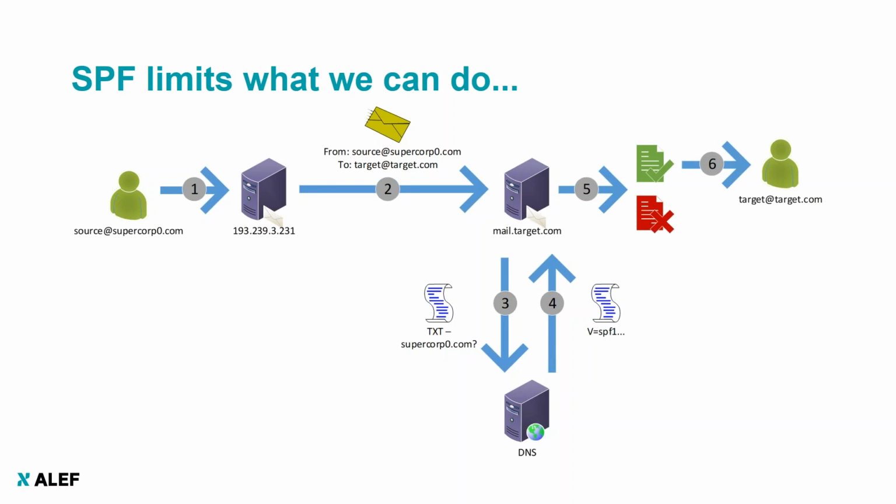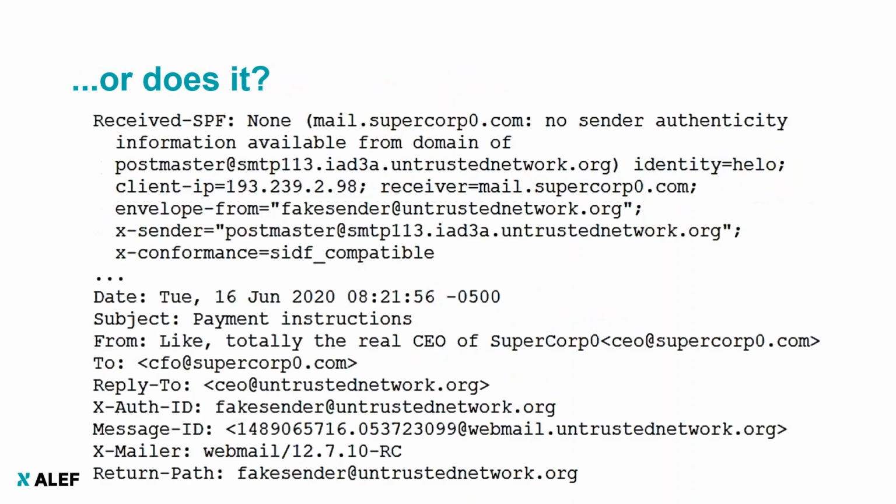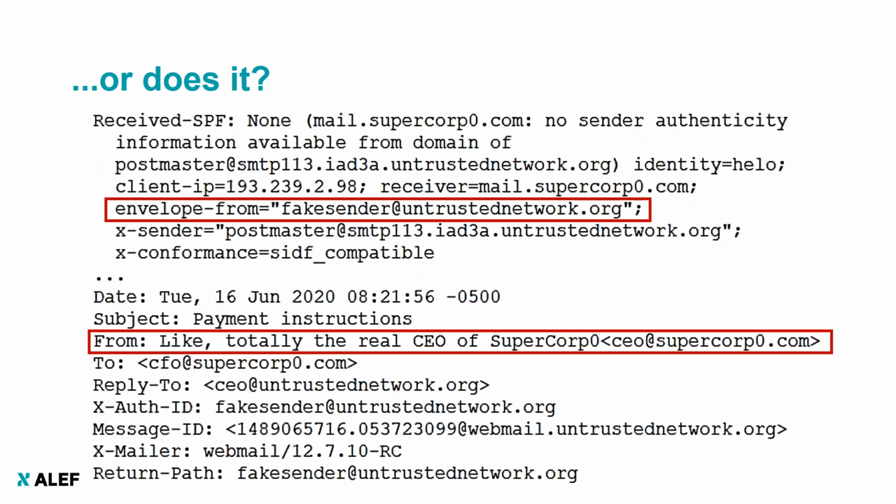Sounds perfect, right? Does this mean that we can't actually spoof email if SPF is used? Well, not really, because unfortunately, in accordance with the RFC, originally RFC 4408, now superseded by RFC 7208, it only checks the MAIL FROM, but not the header From. There are two From fields in an email, and SPF only deals with the one which the user actually doesn't see. What the user does see may be spoofed fairly easily, and SPF will do nothing against that.